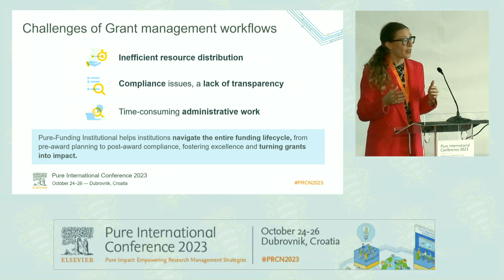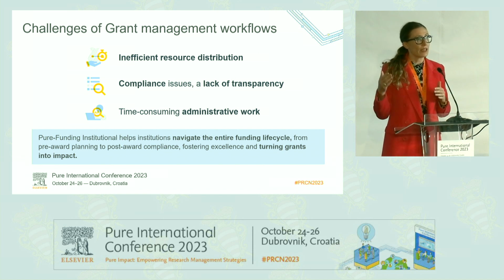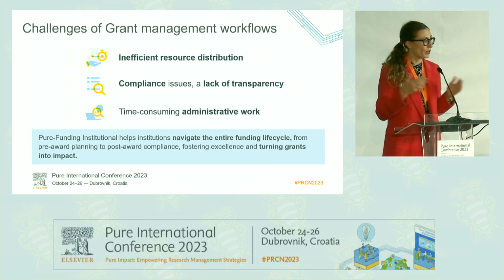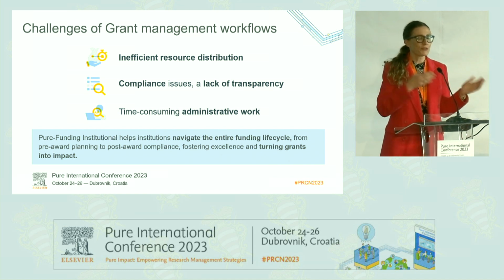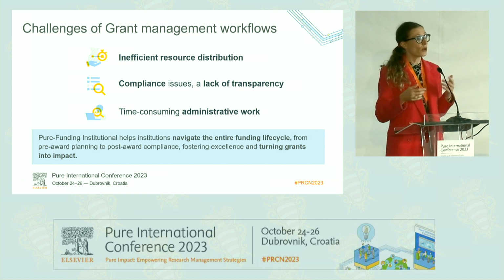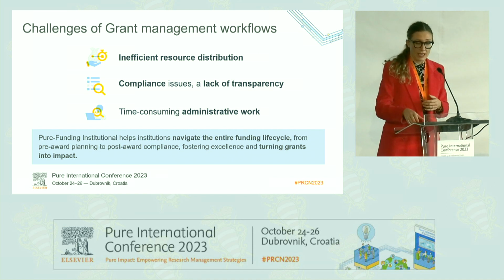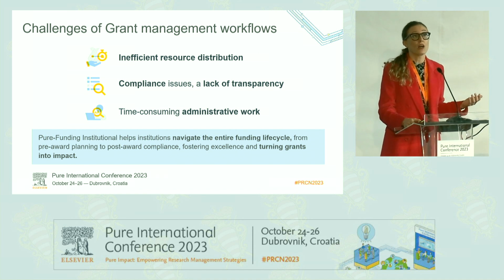Through Pure and Funding Institutional, we help institutions navigate the entire funding lifecycle, from pre-award planning to post-award compliance. We help institutions excel and succeed in turning their grants into important impact. In the coming slides, we will walk you through the common steps of the grant management process, and we will give you an overview of how we support you in those different steps.